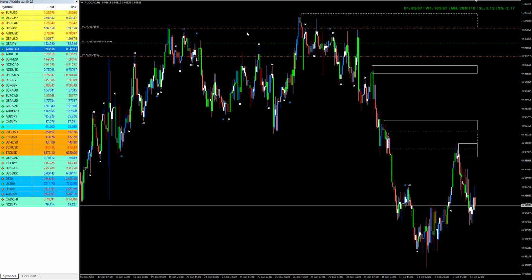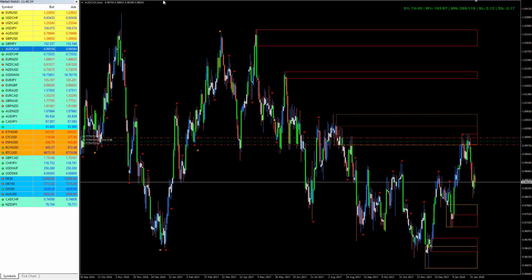Okay, let's have a look at the Aussie CAD. Had a test of this. We are testing something below here. Go to the daily chart. What are we doing? Okay, we're in a very clear uptrend. You can see that price is moving very clearly higher, so you want to be buying. So where would you want to buy? Oh, this is the ideal place to buy.